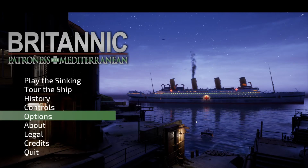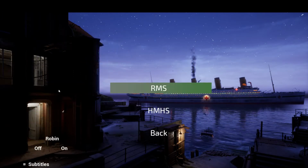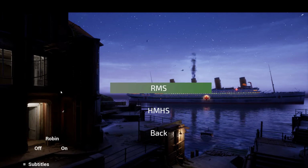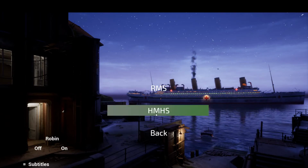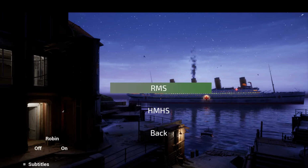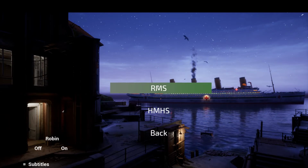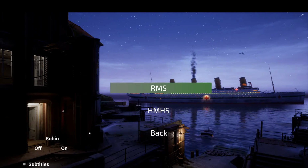Now, today we're going to tour the ship. And they have RMS mode and HMS mode. HMS stands for His Majesty's Hospital Ship, and RMS stands for Royal Mail Steamer. So we're going to do a before and after comparison with these.